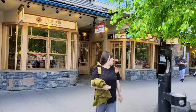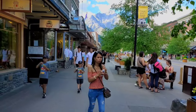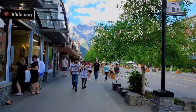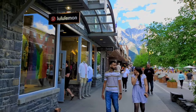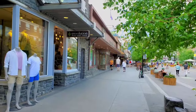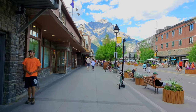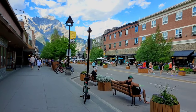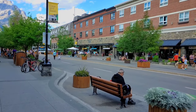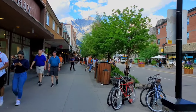Let's walk a little bit on the little pathway so you can see the band is singing. What happened? I'm lost. One more important thing, literally Banff has every brand. You can find Lululemon, Hudson's Bay, Canada Goose, everything in Banff. In this video I will try to visit one or two local stores in Banff where you can find all the souvenirs and local things.